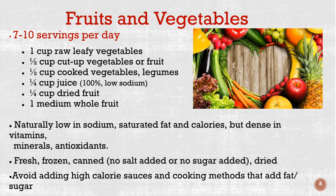Now, a few tips to try to increase our fruits and vegetables throughout the day to try to get to that goal of 7 to 10 servings would be, number 1, start out gradually. If you are only eating 1 serving of fruits and vegetables today, please don't go out tomorrow and eat 10 servings of fruits and vegetables. You'll likely have some gastrointestinal discomfort and be a little unhappy with me.